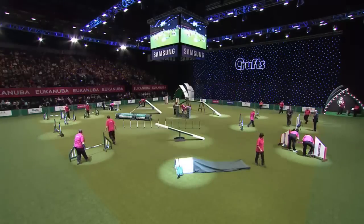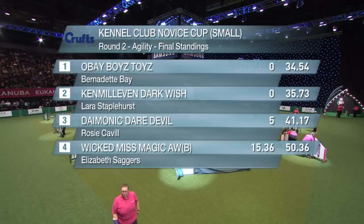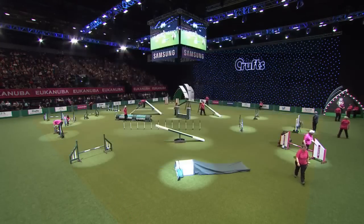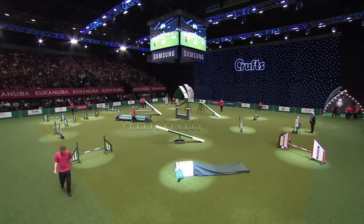Very nice. So we're just moving the equipment up for the medium dogs. That's right. Being adjusted up a notch. And we come to the medium dogs. And although we did have a Sheltie in the small dogs, it was a very small Sheltie. And this is the first dog that we'll see in this is also a Sheltie.